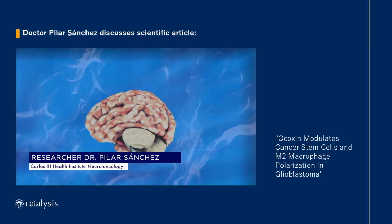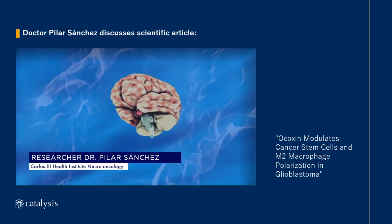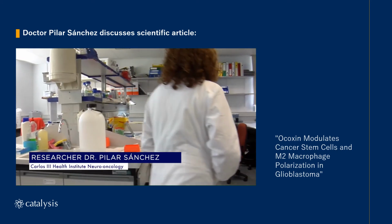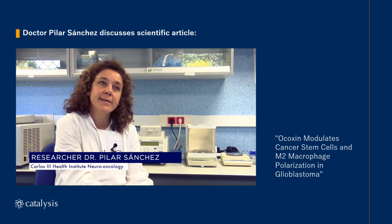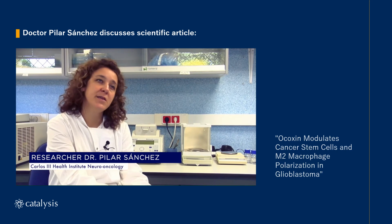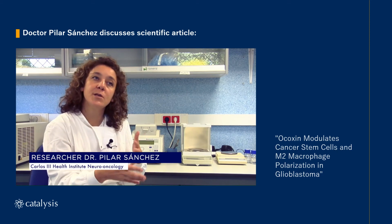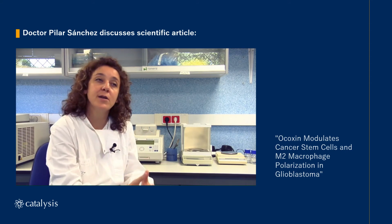We are optimistic because we are also seeing an interesting effect that could be related to the activation of the patient's immune system, in this case the mouse, against the tumor cell, and we believe that this could be even more noticeable in the case of human patients. We are also testing and seeing very interesting results of synergy or reinforcement for conventional chemotherapy in patients of a drug called temozolomide. We saw a type of synergy and a greater slowing down of tumor growth in mice treated with temozolomide and OOS at the same time.